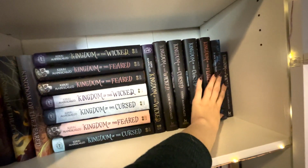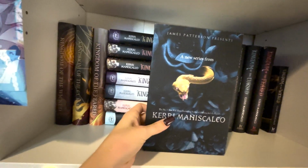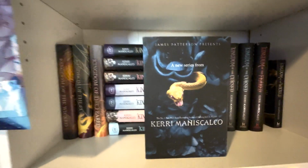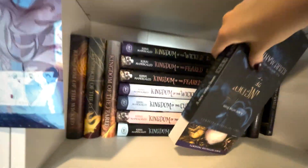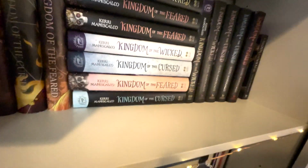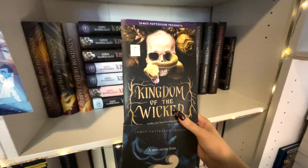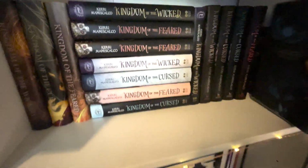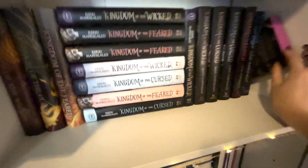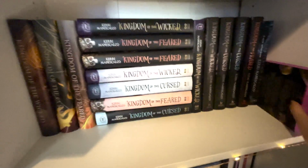My pride and glory on this shelf, which was sent to me by the publisher, and that is the Kingdom of the Wicked arc. Okay, like if my shelf was burning down, can't even imagine, but if my shelf was burning down and I could pick up only like a couple books and of course get my cats and everyone else out to safety, it would be this, because the day I got this, I literally sobbed. Like, I got it in the mail and I was sobbing because I got sent the arc of my favorite author, and that is just like, it's surreal.